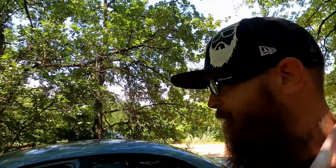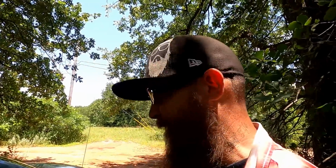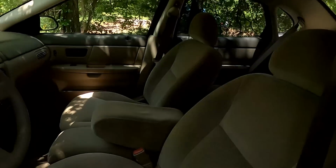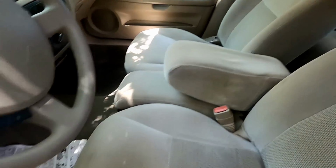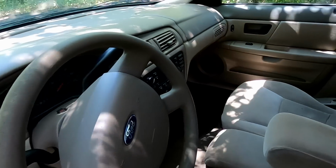All right, so we just took delivery of the Auto Auction Rebuilds '06 Ford Taurus. She's not too bad of shape. The outside of it's kind of beat up a little bit. I think grandma was banging it up against the garage door, pulling it in and out is what it looks like. But the interior is in great shape. Very good interior. I got a little newspaper down there. It's kind of muddy out here.